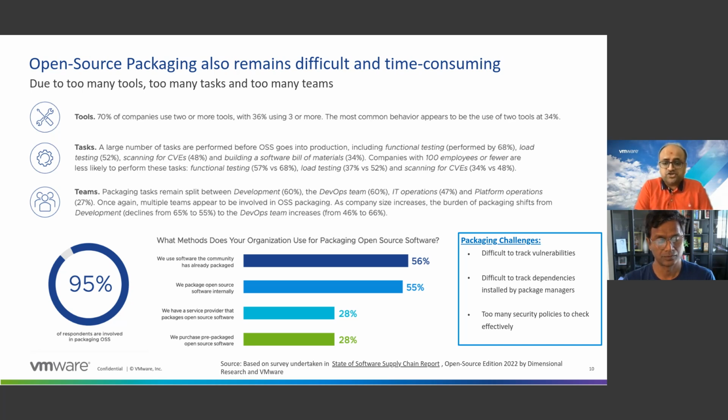Packaging challenges are also on the rise. We found out that some of the key challenges are related to tracking vulnerabilities, dependencies, and ensuring security policy. Because when you are packaging, you ensure that some of these things are fixed, right? So critical security patches normally take a lot of time because the process of packaging is very slow, right? So this is another area where we found concerns from our customers.